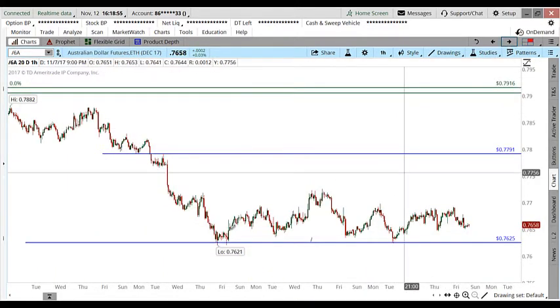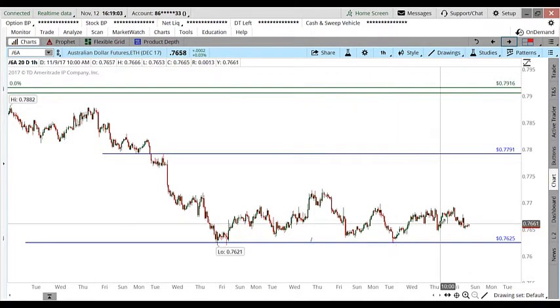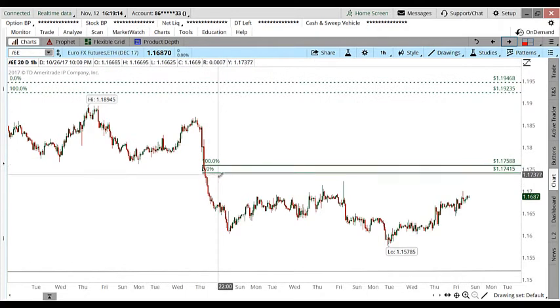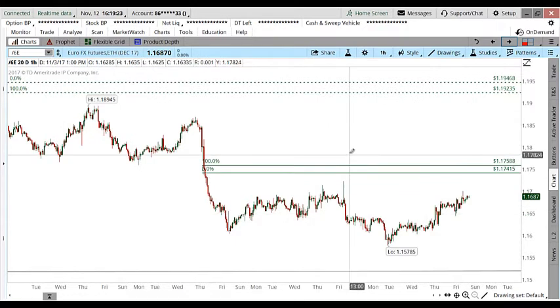On the Aussie, we still have a breakdown below this 76.25 as our next potential short entry, and it's just kind of trading between that region still right now. The Euro, we've got a reversal potential up above us that we identified probably 10 days ago, when price has been trading in this tight range. And if it doesn't fit your risk parameters, don't take it. And that's kind of where we've been so far.